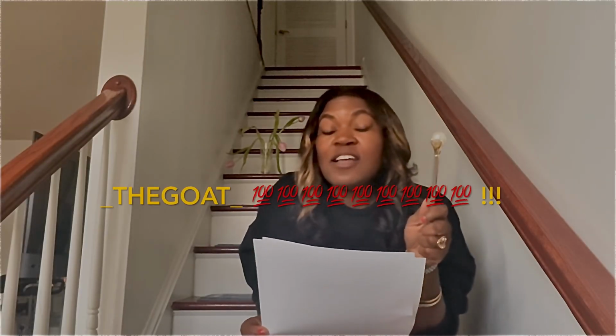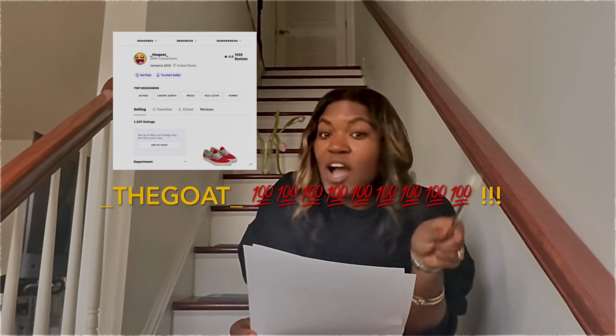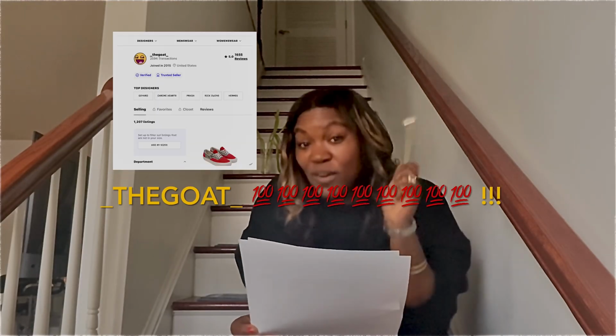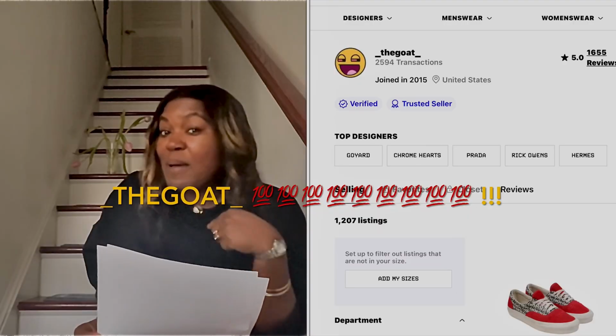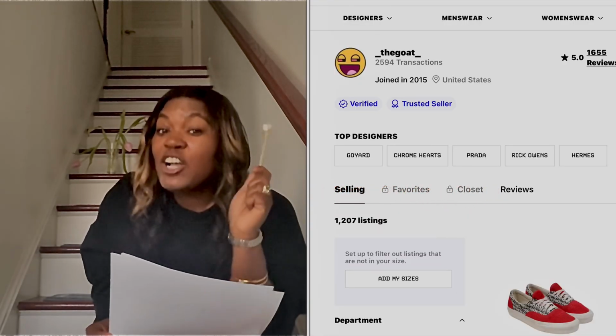So the person who is selling this bag on Grailed, first, I want to give him a shout out. I do not know this person, but the way they describe this bag, they get 10 stars across the board from me, because they laid it out to a T about this bag. So the person who listed this bag on Grailed is the_GOAT_. So if you want to go and peep him, go on and follow him. I follow him. His items are out of this world. Shout out to his curated eye.